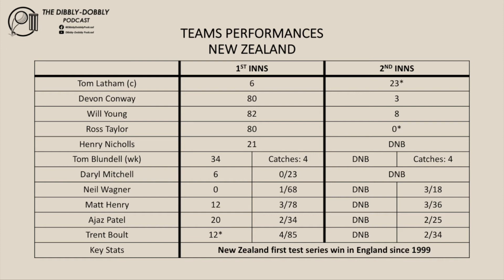Some good contributions from Conway, who impresses us still, Young and Taylor, and also the partnerships were key as well. In terms of backing up partnerships, New Zealand did that quite well. 122 for the second wicket between Conway and Young, 92 for the third wicket between Taylor and Young, and 63 for the fourth wicket between Taylor and Nichols, contributed to New Zealand getting that first innings score of 388. As I said before, it also got them a first innings lead of 85 runs over England, which was a handy lead and put New Zealand into a good position.